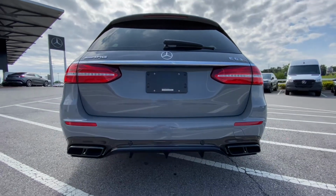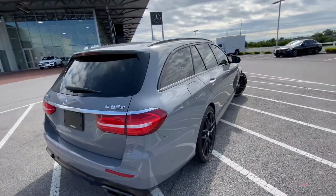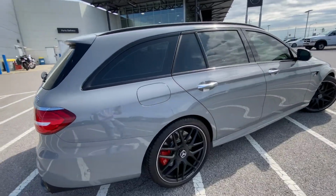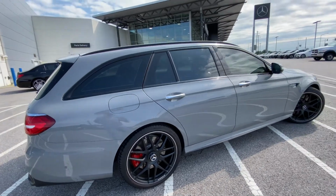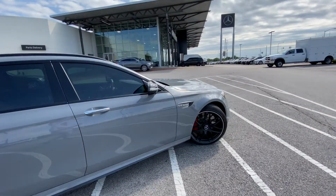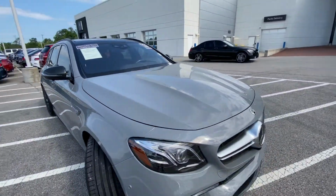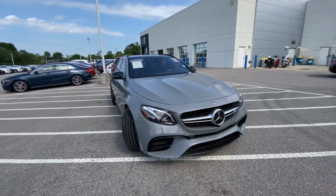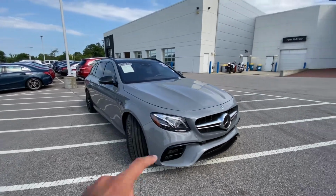Nardo Gray is definitely a very hype color currently. One of my favorite colors on any car, period. Now, Mercedes-Benz does have another color that is very similar to this. I believe it's called Arabian Gray. Correct me if I'm wrong, but it looks very, very similar to Nardo Gray. I think it's just a little bit lighter.